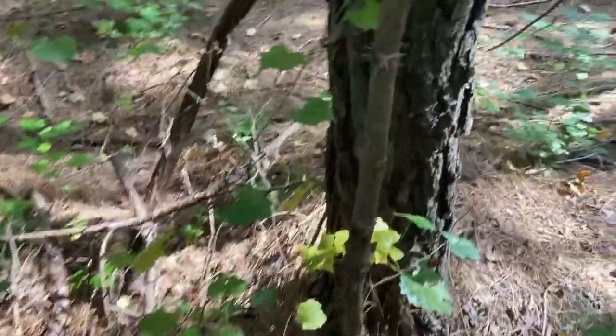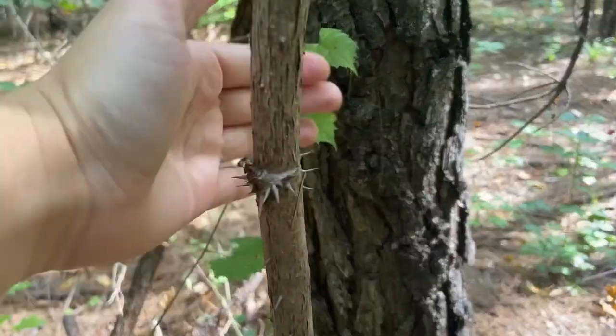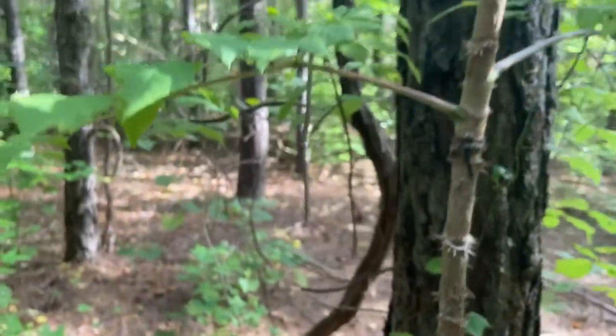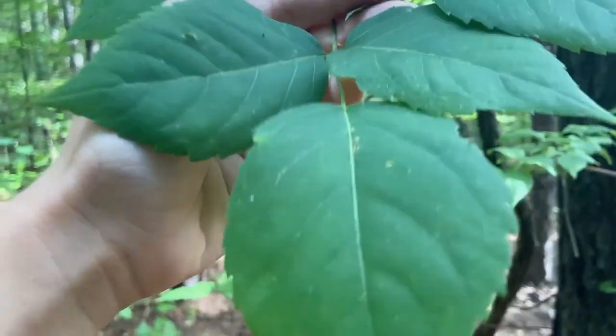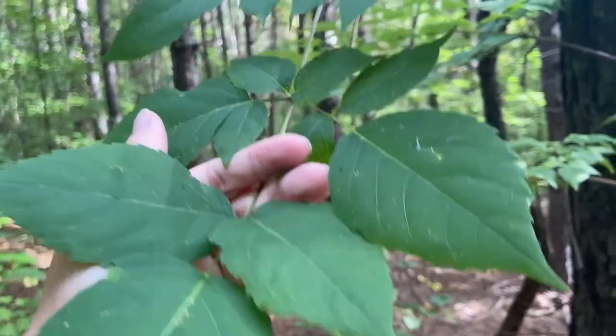So if we look here at the stem, the trunk, he's got some nice prickles all along it, and he will also sometimes have little recurved hairs along the individual leaflets that if you try and run your hand across them, they will stab at you.